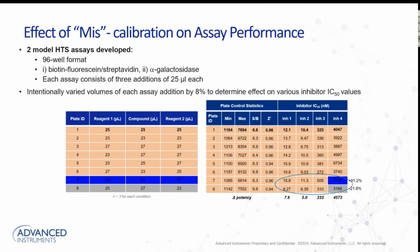So one of the things that we wanted to do is really take a look at the impact of some of these small changes. What's really the impact of something like 2 microliters? So we took a high throughput screening assay with key components, reagent 1 and reagent 2 compounds that were supposed to be delivered at 25 microliters. And we intentionally varied those volumes by plus or minus 2 microliters to measure the impact on the potency or the IC50 at the conclusion of that test.